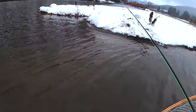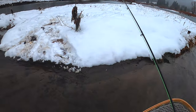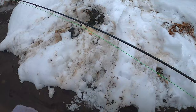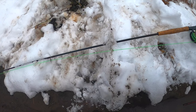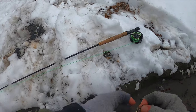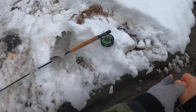Oh boy. Wow. That's a big fish. Oh. Yes. I can't believe that. Wow, that is a healthy fish. And he took that big fly. There we go. All right, man. What a fish. What a fish.